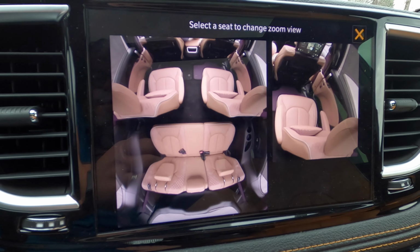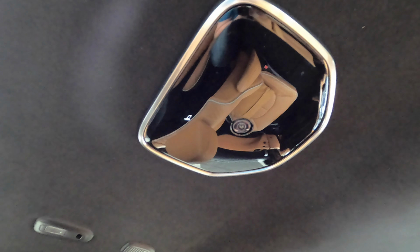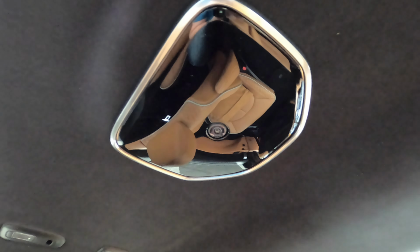Now, this would have been great for me about 6 years ago when I had an infant. My kid is pretty old now. She's 7 years old, so it really doesn't make any difference for me. But when I had a rear-facing car seat, it would have been fantastic just to be able to have a camera, take a look, make sure my kid is asleep, make sure everything's fine with her.